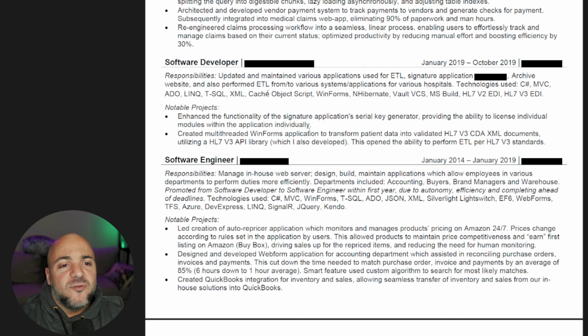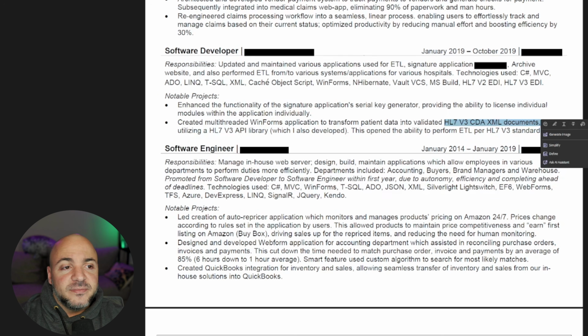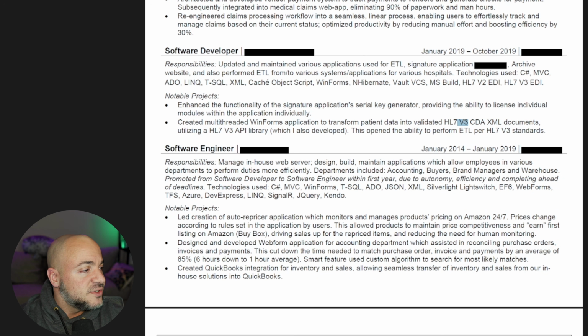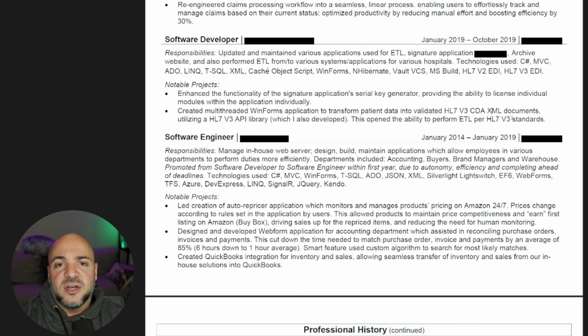Create a multi-threaded WinForms application. Okay, so we see the technology listed in here, WinForm application, multi-threading. Okay, helpful to know, right? Multi-threading is not a simple thing. So being able to build complex, or at least on the surface, what seems like complex desktop applications, transforming patient data. And then we get into some of this stuff here, right? HL7, sorry, my camera's obscuring some of this stuff. So HL7v3 CDA, HL7v3 API, some of this stuff, when we start getting into the terminology, this might not be very applicable.